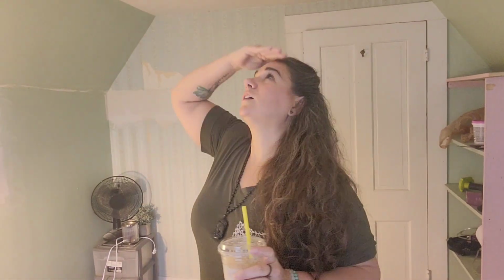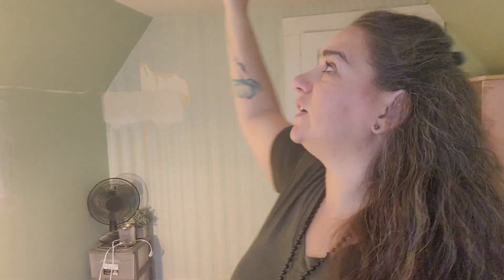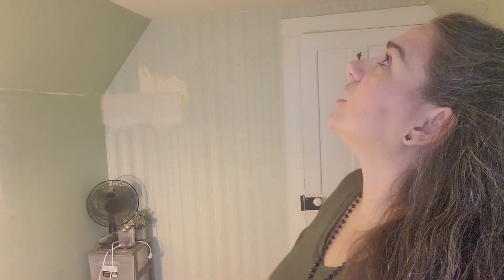And we did get them a mini ceiling fan because I'm 5'5", and we've probably got about 18 inches over my head, and our 15-year-old is the same height as me. So we got a flush mount ceiling fan that's going to be as close to the ceiling as possible, so it doesn't hit her head, but we'll give them some circulation.